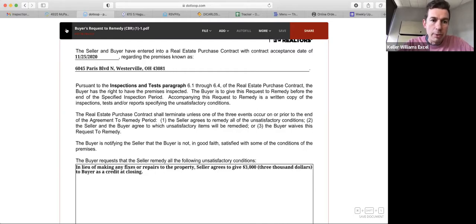There are other examples. I'll try to find one here where we counter back at, hey, we'll fix this, this, and this, but not the entire report. Or we just sign it once we get the initial request and we're going to go fix everything. On the other side of the equation is the buyer side, as you're requesting these things, again, brace your buyers for every possible scenario.